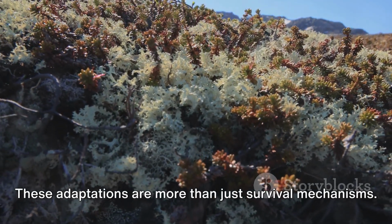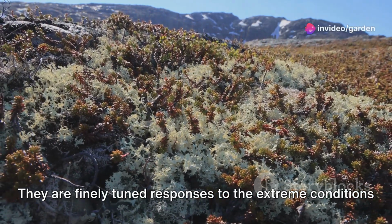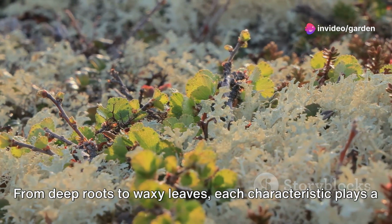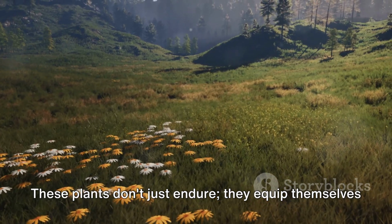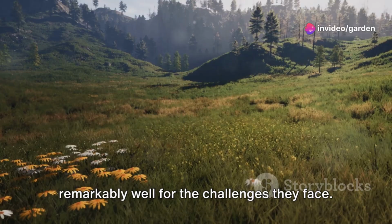These adaptations are more than just survival mechanisms. They are finely tuned responses to the extreme conditions found at high altitudes. From deep roots to waxy leaves, each characteristic plays a critical role in not just surviving but thriving in the alpine environment. These plants don't just endure, they equip themselves remarkably well for the challenges they face.